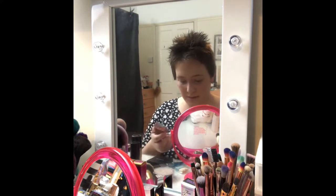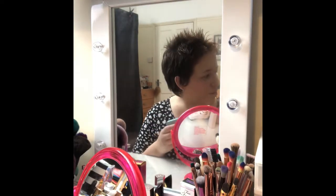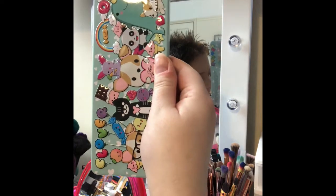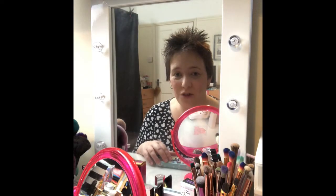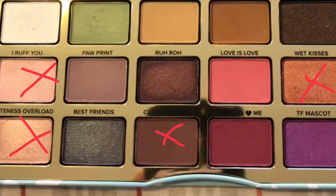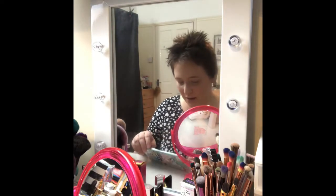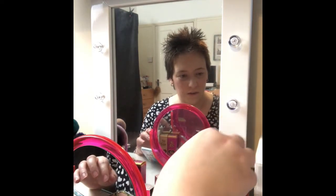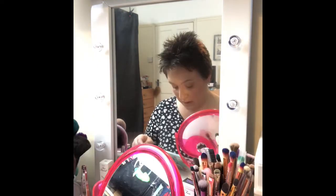Right, okay, so next up, my friend decided that I should use this palette here. I will show you a picture now of what colours she chose. Okay, so I'm going to start out with a bigger fluffy brush.